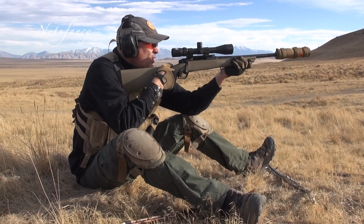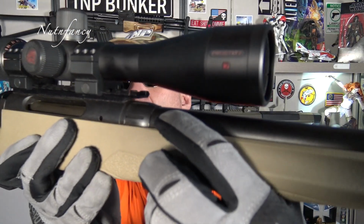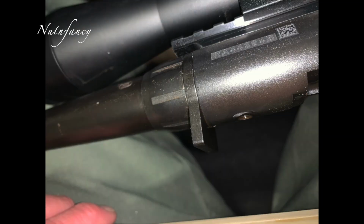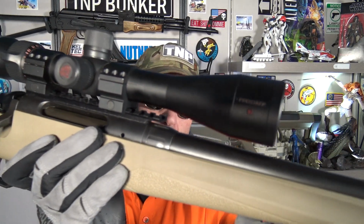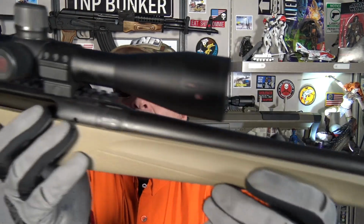A couple things I forgot in features on the 783. Notice that it uses a barrel collar to attach the barrel to the receiver and headspace it. That's just like Savage. It's a cost-saving measure. I don't have a problem with it. Never have, even how it looks, though some guys do. I talked about this in some Savage bolt-action rifle reviews over the years here in the project. I don't really care. It's fine.